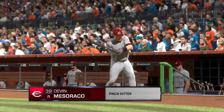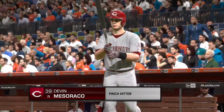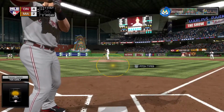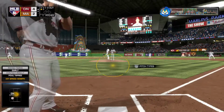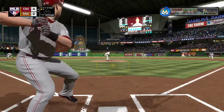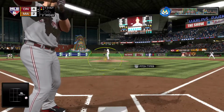Devin Mesoraco will try to get his club a little 9th inning insurance as he'll grab a bat to pinch hit, leading things off here. Very weakly on the ground, but it's foul, strike 1. He'll start play with that average down in the low 230s. 5 homers, 18 driven in.